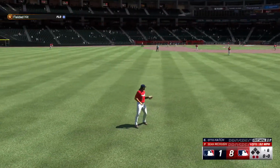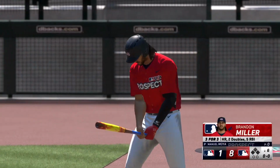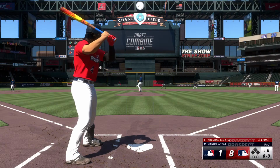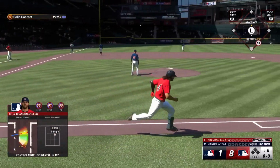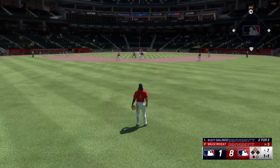Hauls that one in. Had to cover a lot of ground there, and that's why you take those extra reps during batting practice, getting reads on the ball as it comes off the bat. Even a quarter second's hesitation can cost you in the game. Here's a laser out to left, and there's one down. My goodness, did he ever rip.